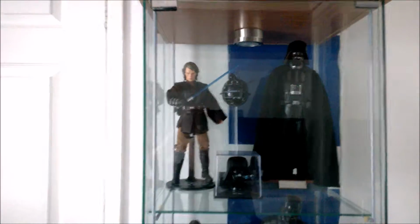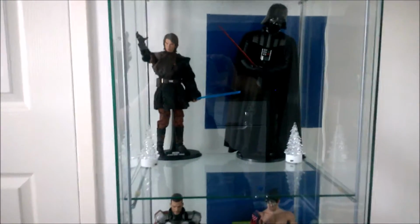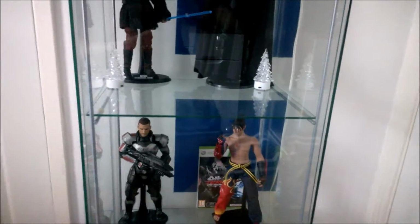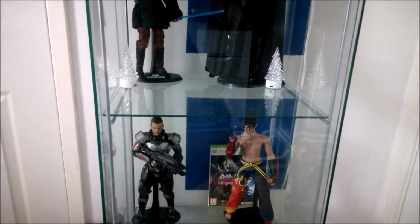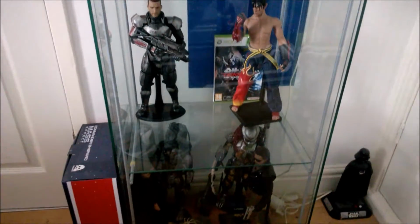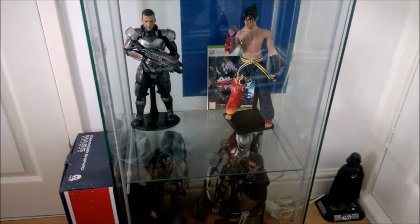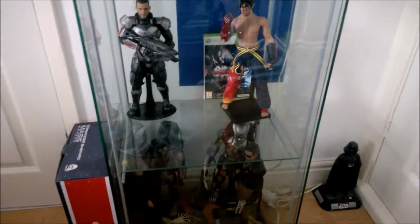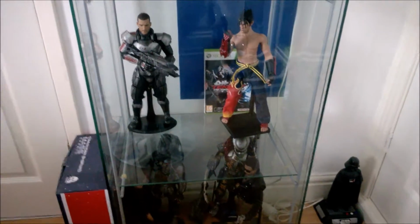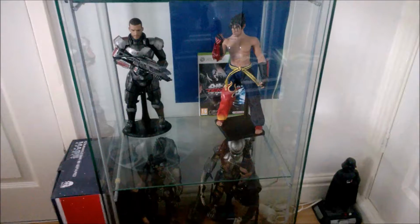So how I found out about Hot Toys was, I was on eBay one day, looking through all the Predator stuff that was coming out, and I found out that Hot Toys had made the Wolf Predator from AVP Requiem, and that was my first ever Hot Toys figure. It was the Wolf from AVP, the very first version that came out.